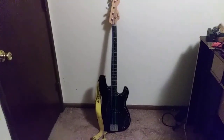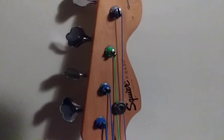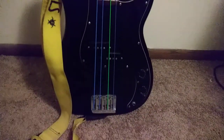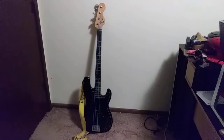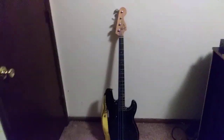Okay, so this is my main bass. It is a Fender Squier P bass. As you can tell, it's pretty basic, but it gets the job done and it sounds good doing it. And I definitely love playing it. There's probably only one other bass that you most likely have seen more on this channel, or the same amount as, probably less actually, even to this point. And I'll get to that next.